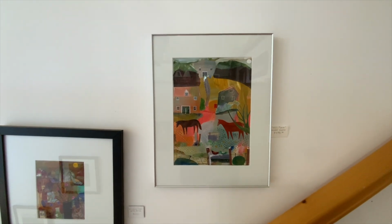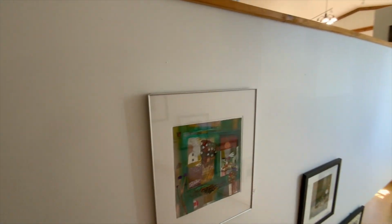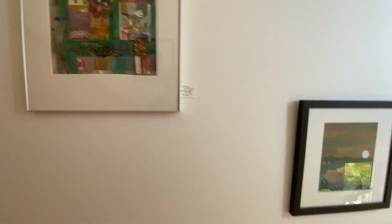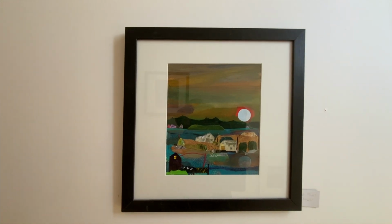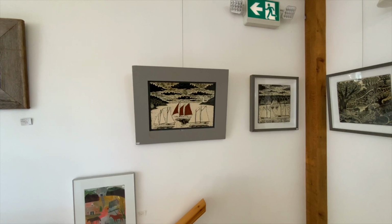So those are all Jackie's work. Going down the stairs. I love this piece. Somebody should get that. That's a nice piece. And that's the last one going down the stairs. The top of the stairs.